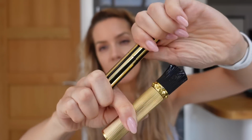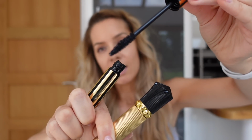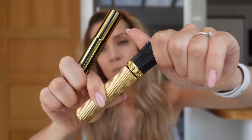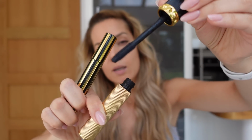This one is lovely because it has a really tiny tapered tip, so it's really good at getting in to all the tiny little eyelashes at the inner corner of the eyes and your lower eyelashes. And this one is a comb wand, which I know not everybody's a fan of. It is a little bit chunkier, but it's just my favourite.